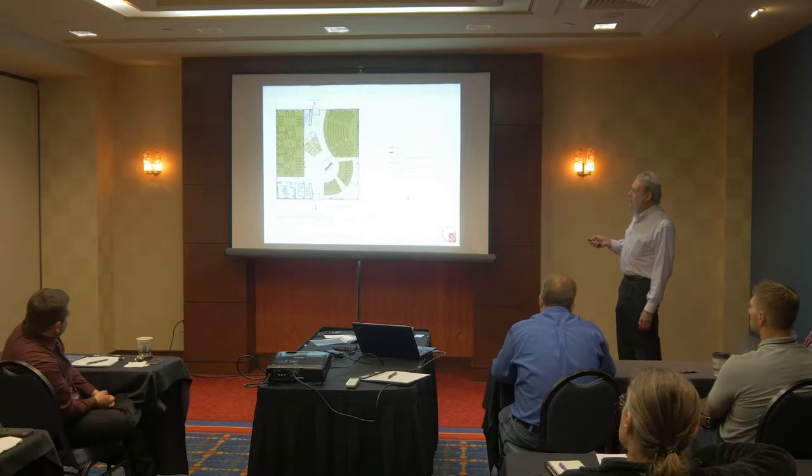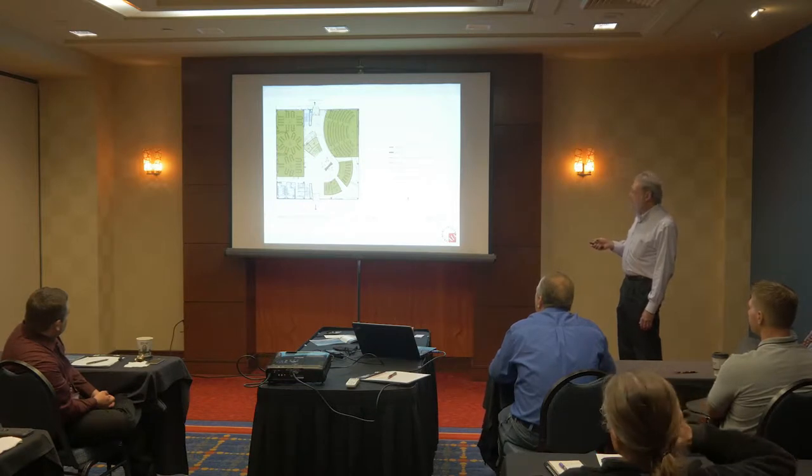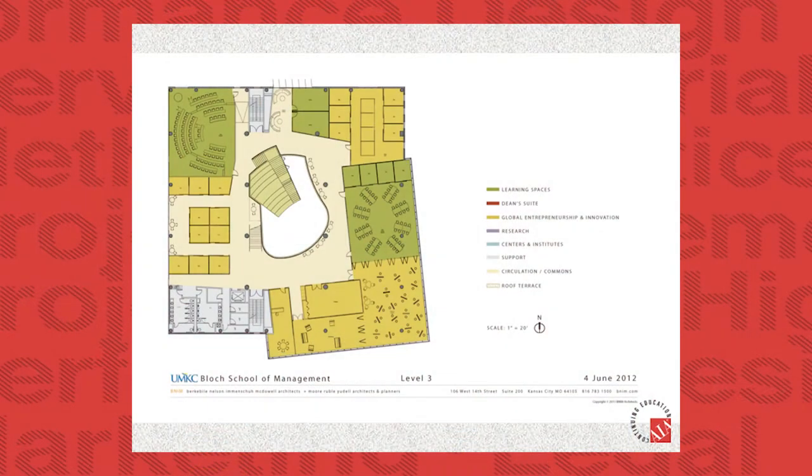The main auditorium's on that floor. One of the active learning classrooms that can be subdivided in three units is located there. And you'll see in a moment this kind of bleacher array with the big bulletin board in the middle to sort of magnify what was going on in that space.